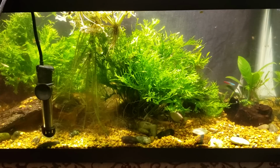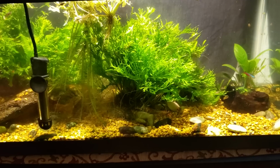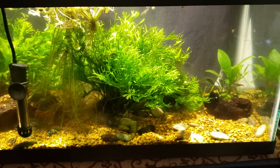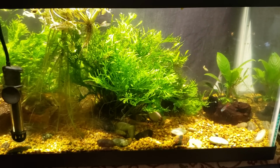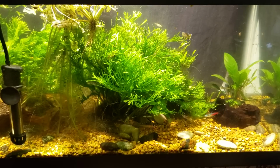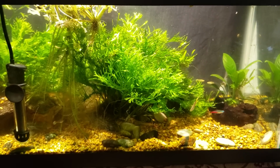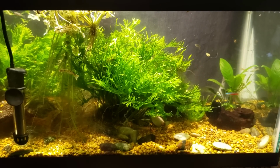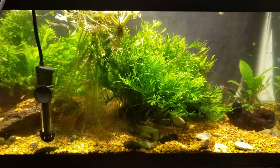The Bolivian rams don't need the temperatures that the German blue rams need, in excess of 80 degrees. I've heard a lot of people will even keep them in the upper 80s, 85, 86 degrees easily for the German blues. The Bolivians don't need that warm of water, but they do need warmer water than guppies and neons and a lot of fish that can live comfortably in the mid to low 70s. The Bolivian ram is not one of those fish.